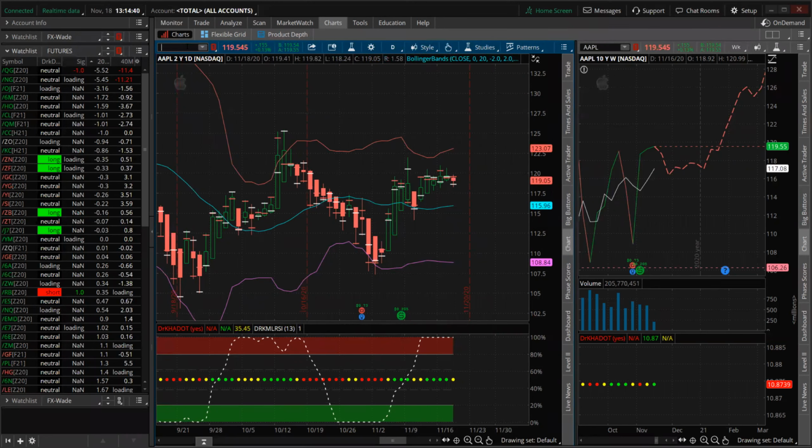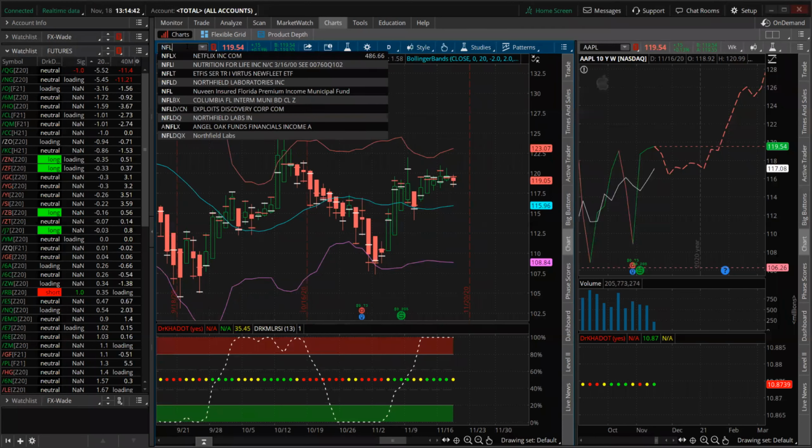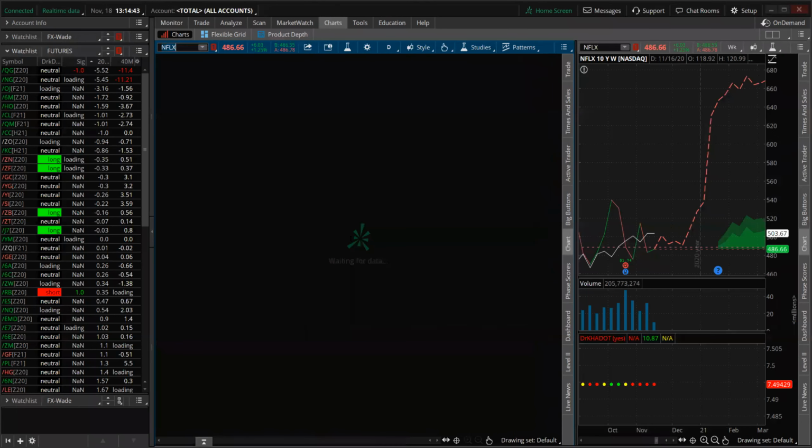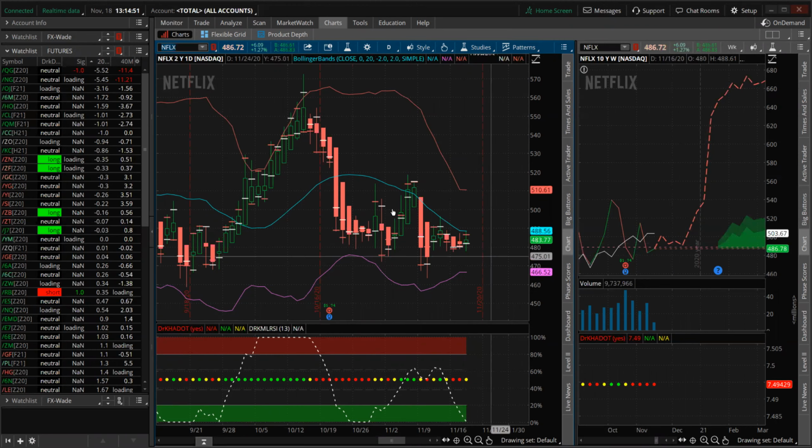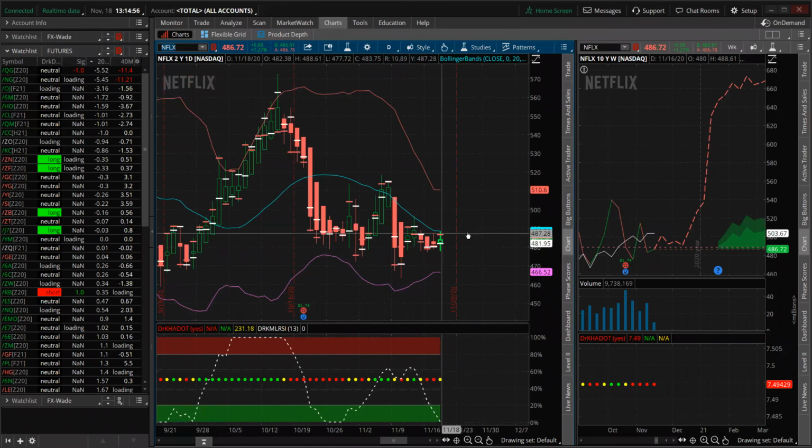Same with Netflix. Let's show you some of the tech monsters here. It's just consolidating. Look at the end of the year trade on Netflix coming up. So we're just being patient. Go ahead and consolidate, Netflix. Give us that beautiful long opportunity here shortly.